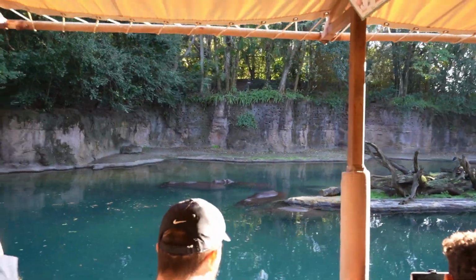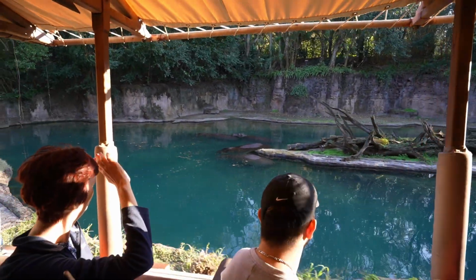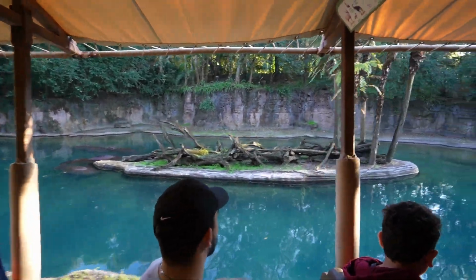Gliding objects down here that might look like big submerged rocks until they start to move. And they don't spend all of their time in the water.